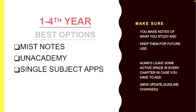So you should have your own notes, and always leave some active space in this. This is like a must, which I used to do in my 10th and 12th as well, and which I have been doing now also. You have to leave some active space in your notebook. You can't fill it up from cover to cover. Leaving an active space gives you an opportunity to add on extra things later on which you come to know.